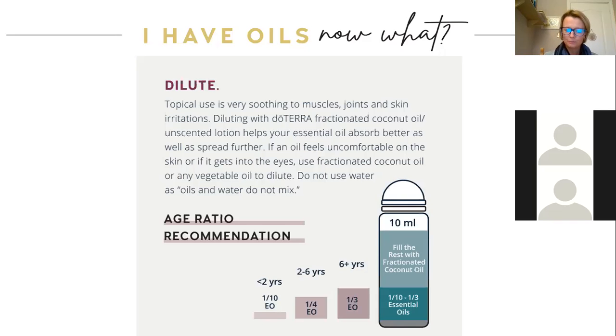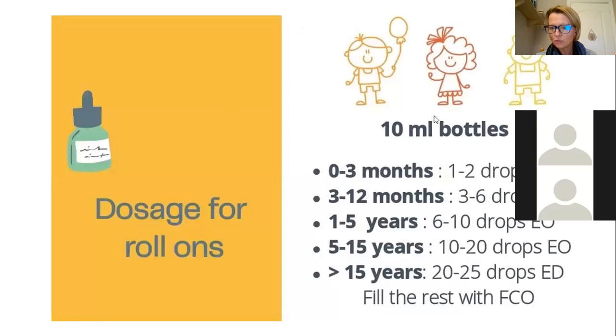This is also an age recommendation, but I actually received this one from Marta. Thank you very much, Marta. And this is a much better one to have a look at in terms of the ranges and dosages, sorry, what we should be using. So we have here from all the way from 0 to 3 months for young babies up to 15 years and plus. So for the 0 to 3 months baby, of course, you would put 1 to 2 drops of essential oil of your choice to 10 ml bottle of fractionated coconut oil. So you put 1 to 2 drops of essential oil, and the rest you fill out with the fractionated coconut oil. And of course, 3 to 12 months, we have 3 to 6 drops.